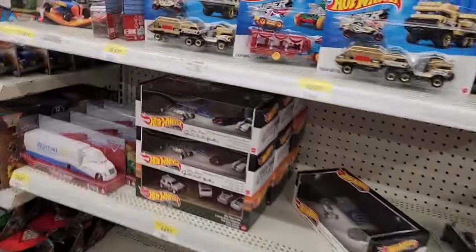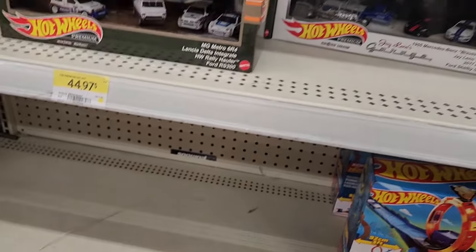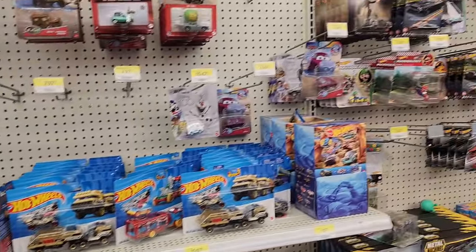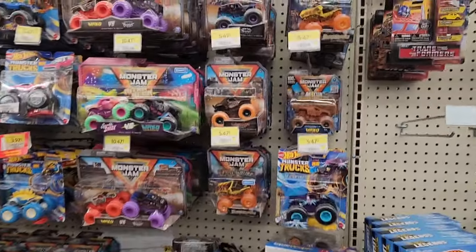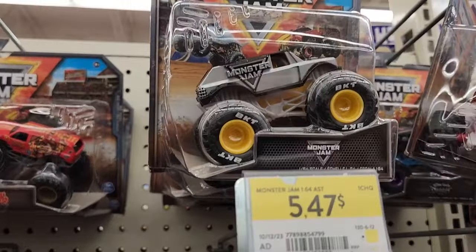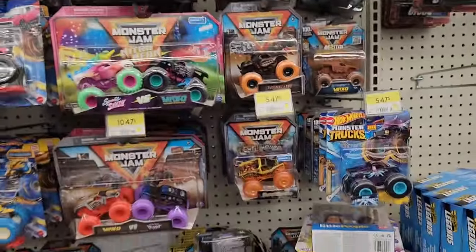There we go. Okay. We've got Leno's Garage. Look at that. Leno's Garage sets are here. Cool. Already have it there though, but very, very cool. Okay. What else? Doesn't look like much else. Monster trucks are loaded up. Anything there? That one's pretty awesome. That's pretty cool. Kind of like a Zamac almost.